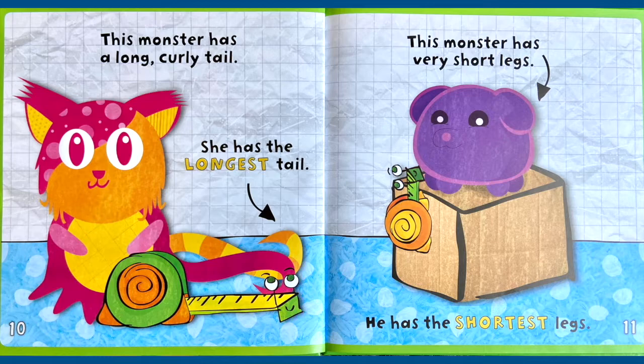That monster with the curly tail looks a lot like a cat. And that monster with the very short legs looks a lot like a puppy dog, huh? Did you find him?